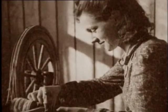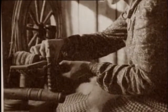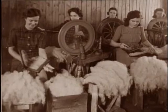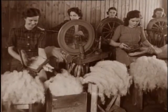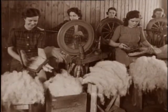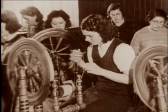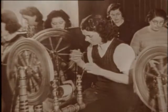The Second World War created a further boom in the tweed industry. There was an increased demand for the heavier, utilitarian fabrics. In order to control the quality and evenness of their yarn, McGee's of Donegal Town had a team of hand spinners. This meant that more spinning wheels had to be made.